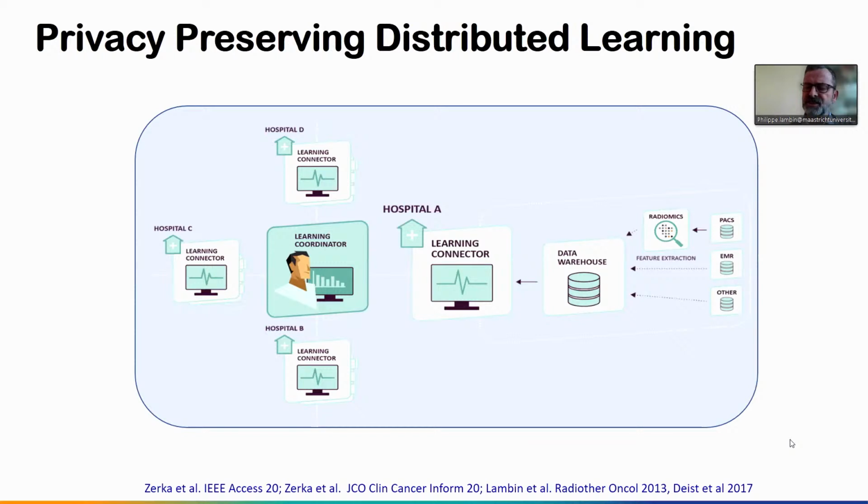Another method is distributed learning. You analyze data from different hospitals, but the data stays in the hospital. So you don't centralize the images in one computer. You have a sort of learning module. So you go to hospital 1, hospital 2, hospital 3, and then make several iterations. So the data never leaves the hospital, so we don't have privacy issues and all this nightmare with legal departments, etc.